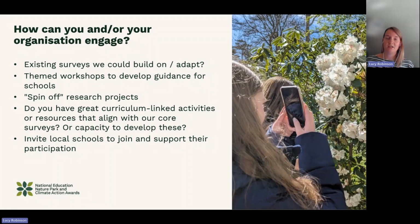As Victoria mentioned, there's lots of scope for spin-off research projects or little sub-research projects within the bigger programme. It's still early days, so we haven't quite worked out how we'll implement that, but I think we're excited to make the most of this amazing research infrastructure that we actually have of lots and lots of sites who are interested in doing these surveys. So we'll be exploring that in future. And so if you have a particular research question that you think might align, we'd love to hear about that.